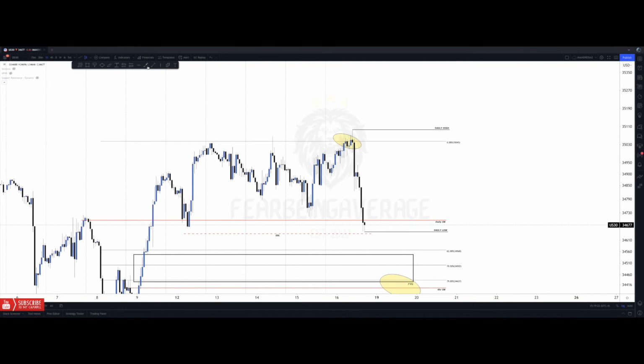So now we got to understand what if price does push up, because we got to keep in mind what is going to happen in both scenarios. What if price does push up? So now we got to understand where will it likely go. So what do we see right now? In between these candles right here, these three candles, what do we see? We see another imbalance. So what does that mean? That means there's liquidity here in between.